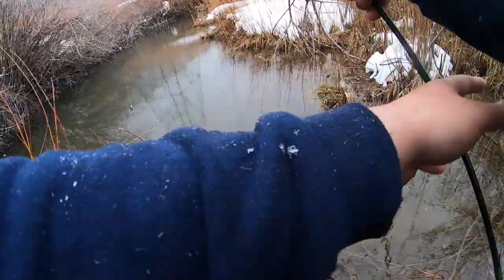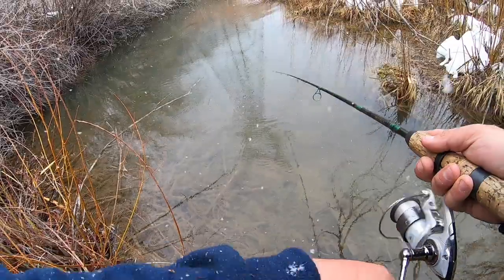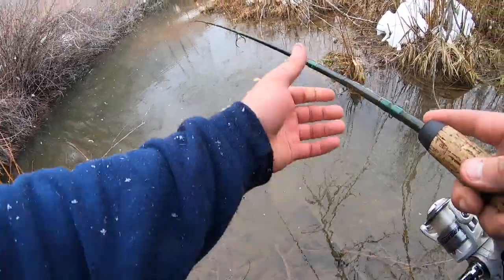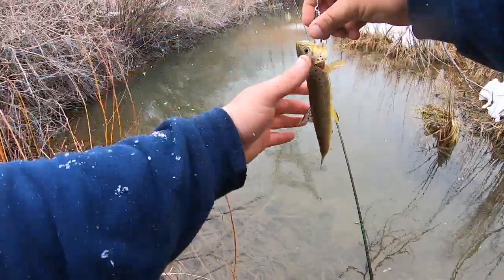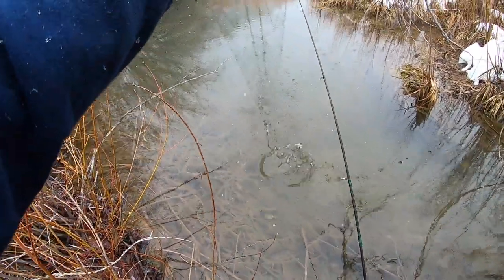See ya, bud. We'll give it a few more casts. There he is. Look at that little guy. I could see him swimming around down there. See ya. All right, guys, so that's gonna do it for fishing.